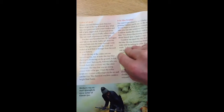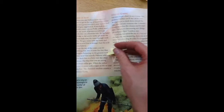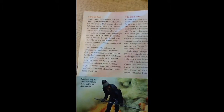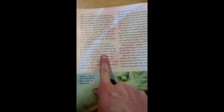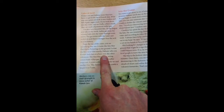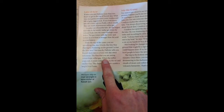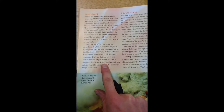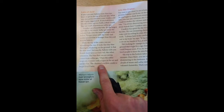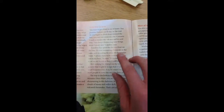From the top of the crater, you see something else too. It looks like tiny blue flashlights flickering on the ground. Is that the blue lava? Not exactly, Pallister tells you. Kawah Ijen's lava is fiery red like other volcanoes. The blue that you are seeing comes from sulfur gas. When the sulfur seeps out, it mixes with oxygen in the air and catches fire. The chemical reaction creates a bright blue flame.